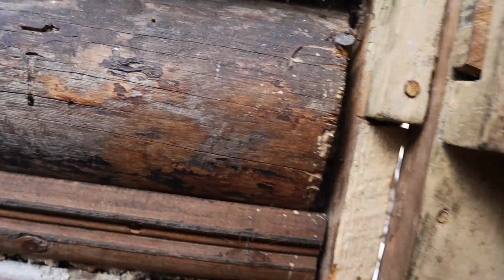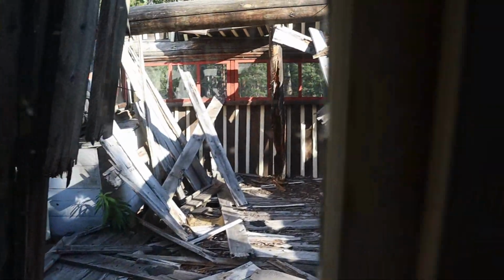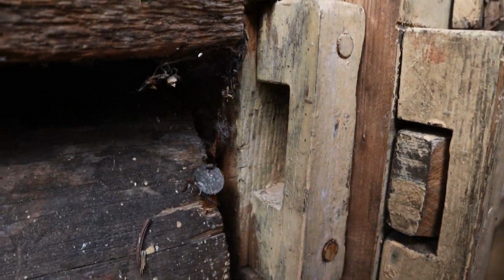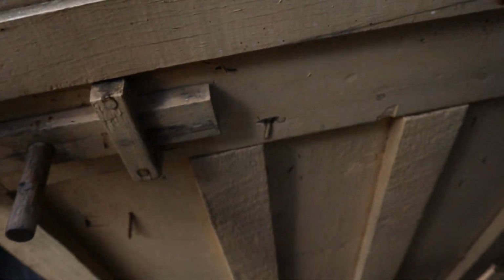See, it's a little, yeah, it's a little out of square. Yeah, you see the original design. This little slot goes through this area there. Or this piece of wood goes through this slot, rather. It's pretty neat. Get out of here now. Okay.